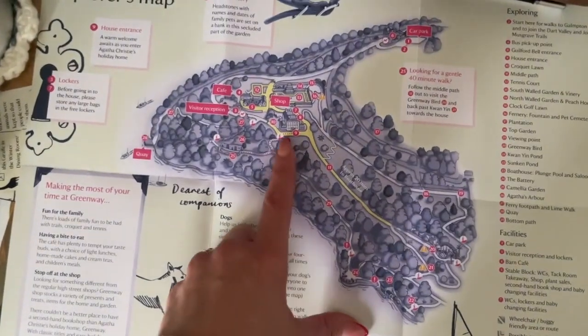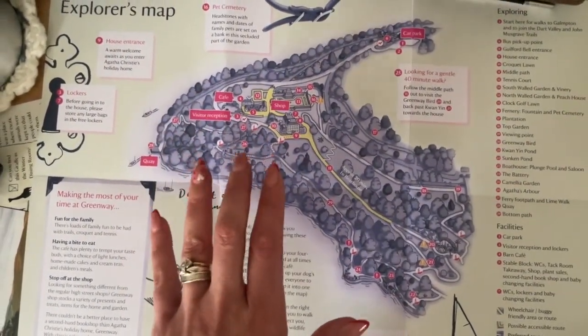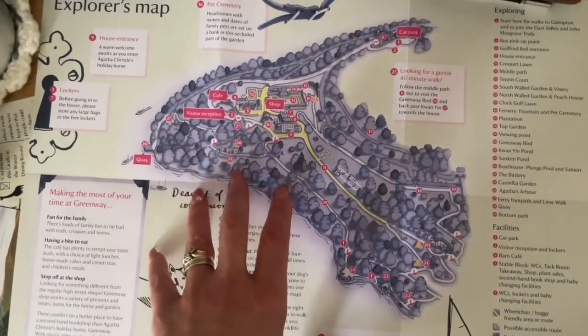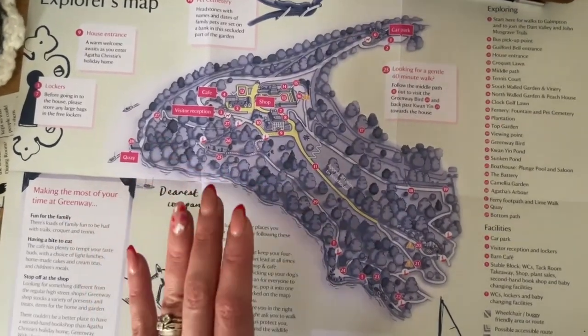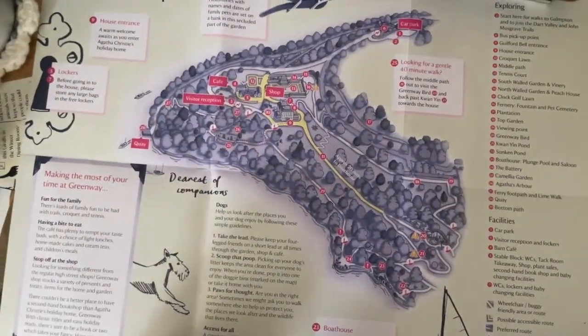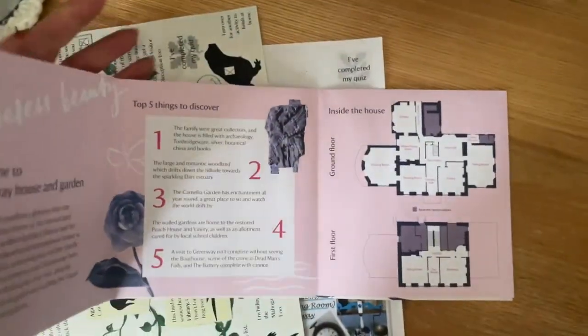So, and then obviously you have the shop, the stables, the cafe, the staff and the volunteers were so friendly and helpful. They were lovely. Definitely want to go back again in the summer. It was just absolutely fantastic.